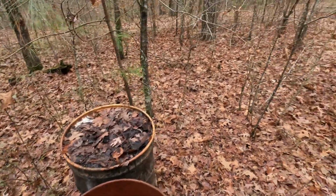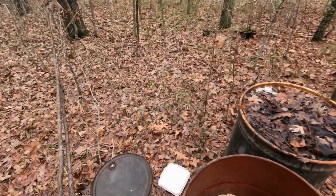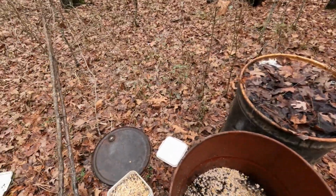And the other plus side of this is that in most cases the deer aren't going to mess with this, so you don't have to worry about deer getting in your trap, eating the corn before the pigs get to it, that sort of stuff. So this might work out better than I thought.